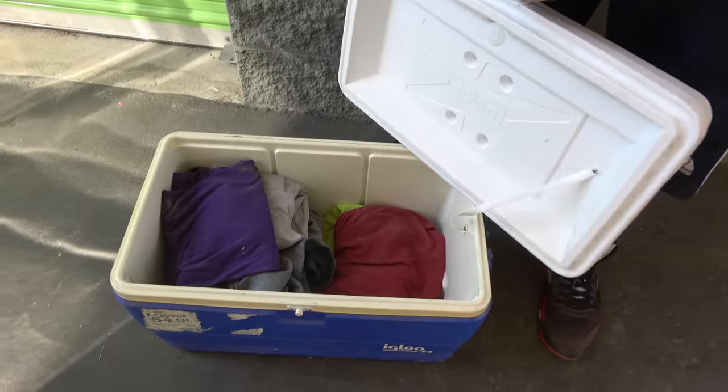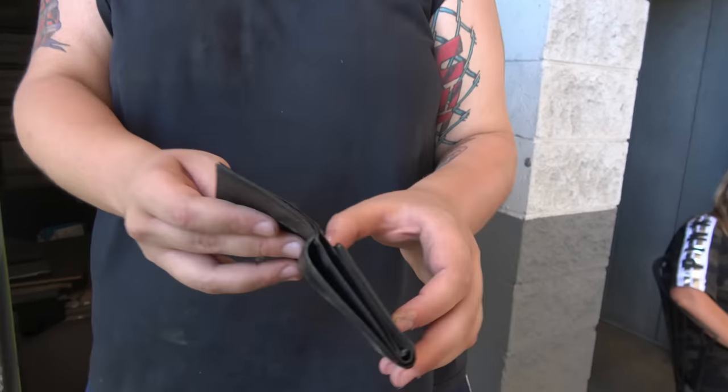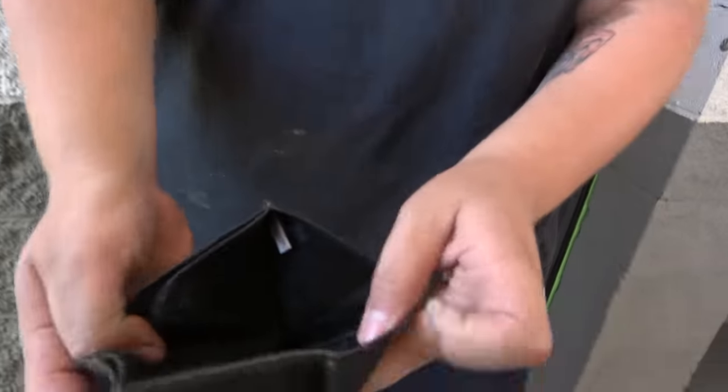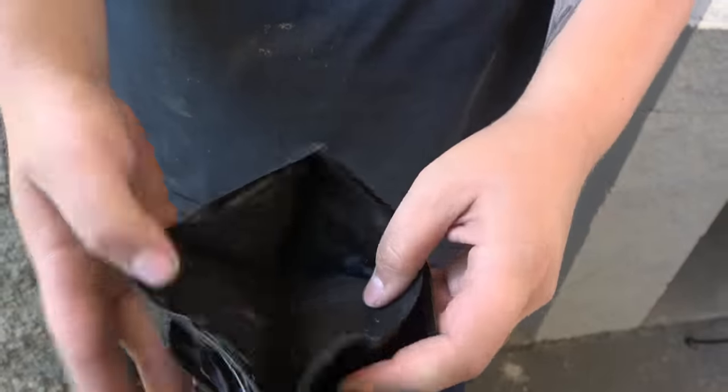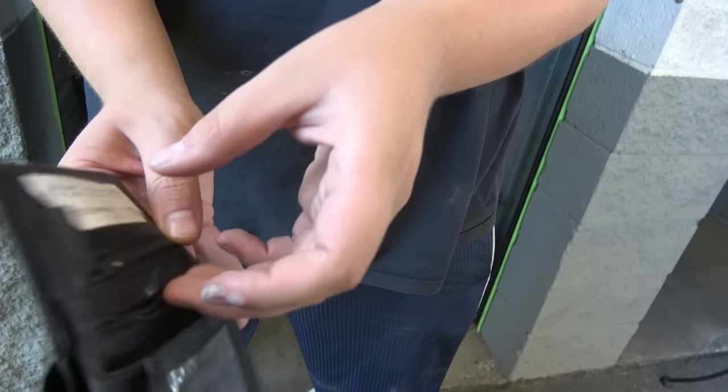Clothes. Oh god, look at the dust come out of it. Hey, they must be cool. Yeah, these must be cool people's clothes. Oh. And a wallet. Hello, beautiful. What do you think's in it? Boom. Nothing.